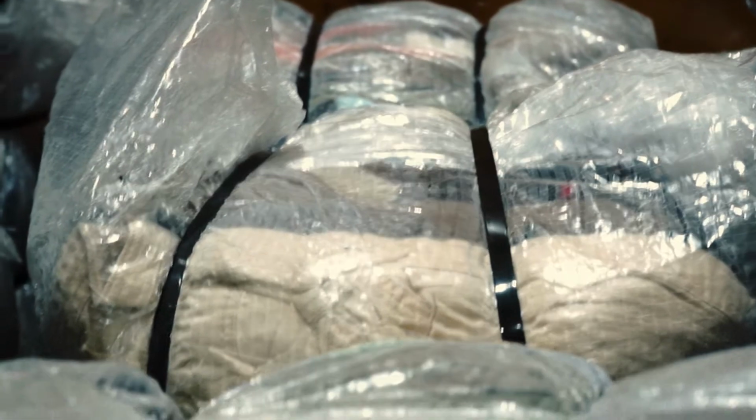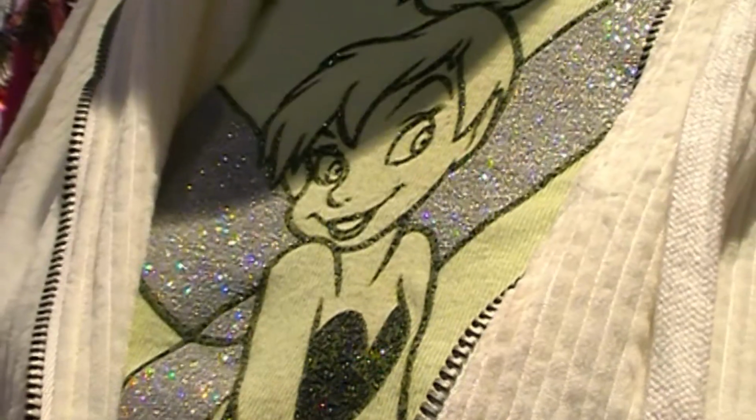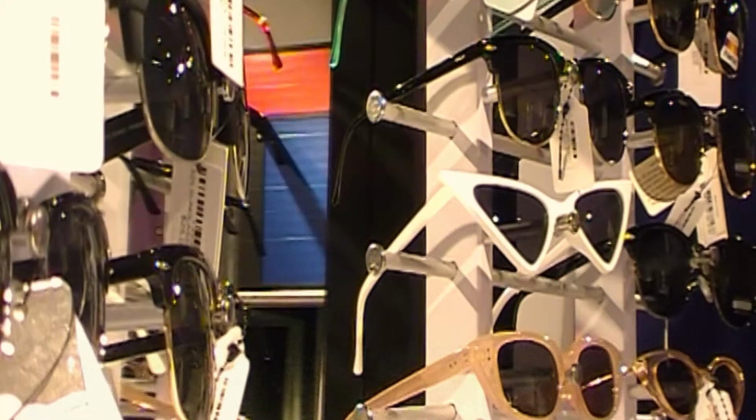I started in fashion in my early 20s. I used to hustle at the markets, flipping vintage clothing myself. And that's where I established my passion for things with a history, and that was to get me through uni. And then I ended up moving into fashion retail and working for a national chain.